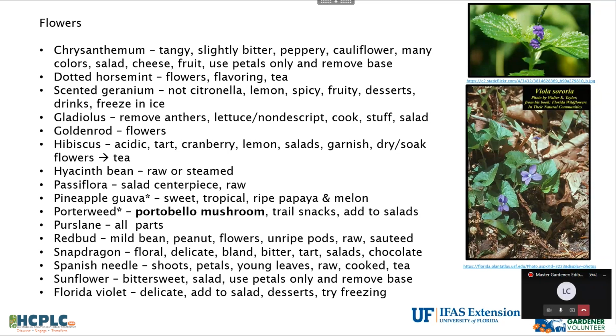The one that I want you to go home and try as an experiment is porterweed. I didn't know you could eat the flower of a porterweed, and the picture is in the top right of this slide. And I was even more suspicious when I read that it tasted like a portobello mushroom. I thought, there's no way. There's no way this can taste like a mushroom. Sure enough, I went out, tasted the porterweed, and it did, in fact, taste like a portobello mushroom. So the author of Edible Plants for Florida says, maybe add this to trail snacks or to salads. So here you can go ahead and sample. These are just some different ideas, and it includes some native plants and some ornamental plants.